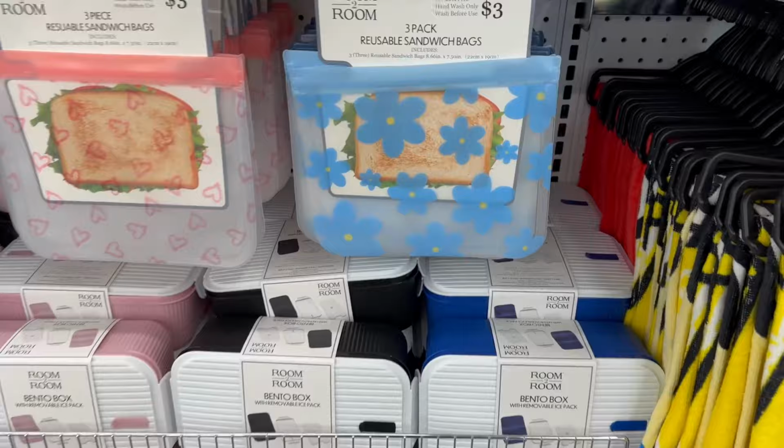This is a new item that they have. These are fun hoops, well actually hula hoops, for $5. They are really pretty and they have glitter ones. Now these hula hoops are $2, and these ones have like three different colors on them.